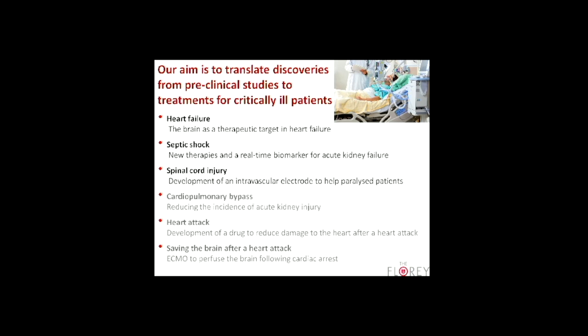As I mentioned, we also do a number of other studies. The one on cardiopulmonary bypass is to understand why patients who have cardiopulmonary bypass get kidney injury, and we're working out ways of preventing that happening. For many years, we've been working on treatments for heart attacks, and we actually have a drug that's being tested in a phase 2 trial in Melbourne in patients who've had heart attacks. This drug significantly reduces damage to the heart after a heart attack.